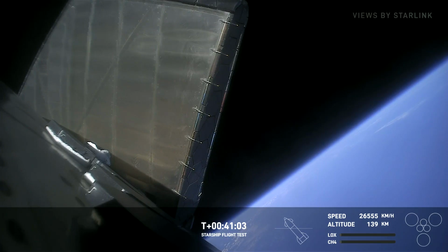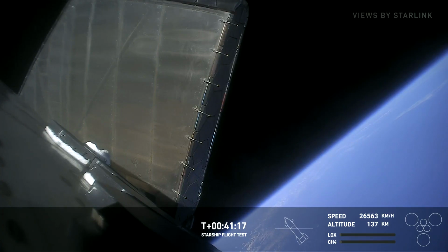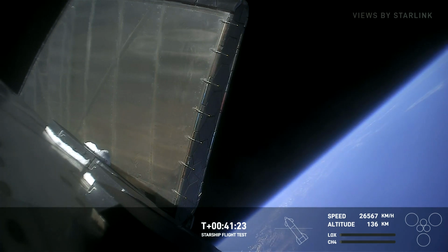Now, coming up around T plus 49 minutes, the ship will re-enter the Earth's atmosphere. As a reminder, the primary goal of today's flight test is for a ship to make it through the extreme heat of re-entry. This is typically a portion of flight where we don't have communications with the spacecraft because it's re-entering at or around orbital velocity, which is about 8 kilometers per second or roughly 5 miles per second.